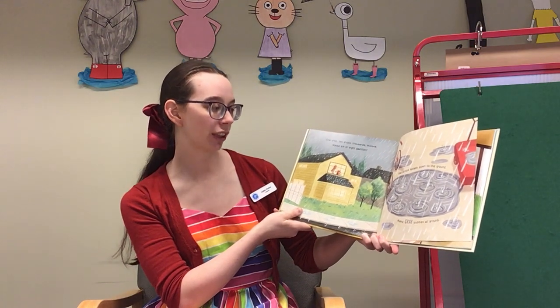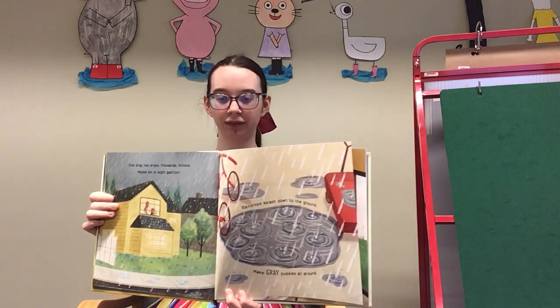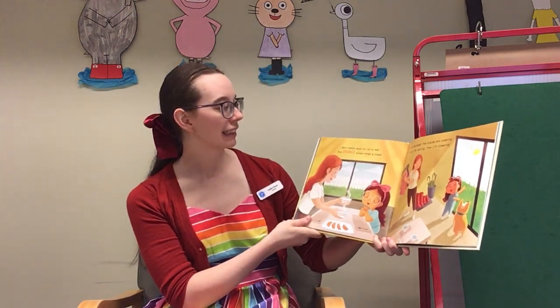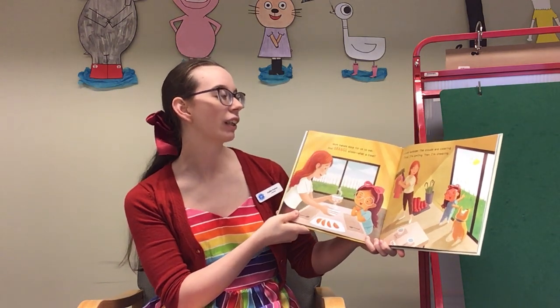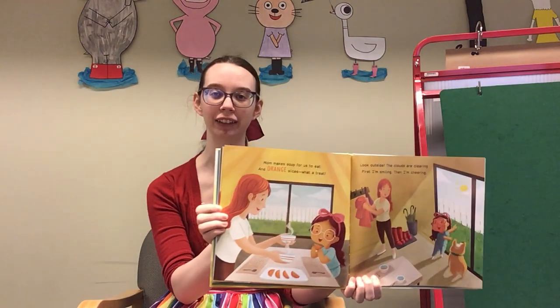Raindrops splash down to the ground, make gray puddles all around. Mom makes soup for us to eat, and orange slices, what a treat. Look outside, the clouds are clearing. First I'm smiling, then I'm cheering.